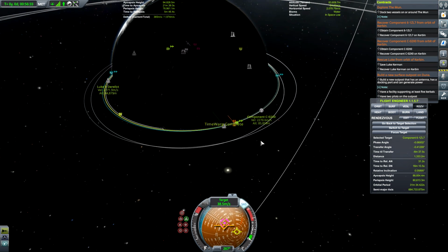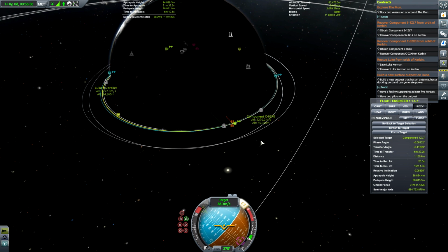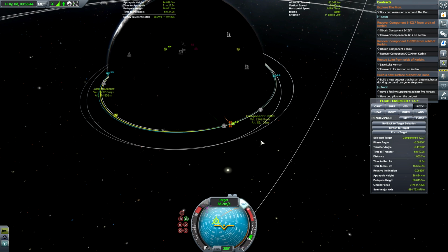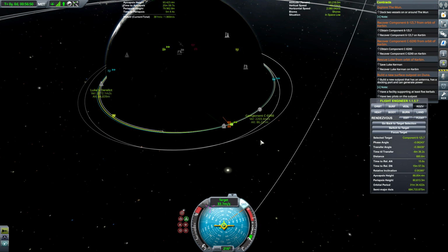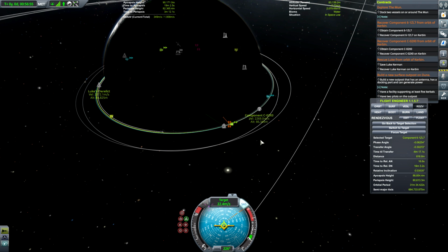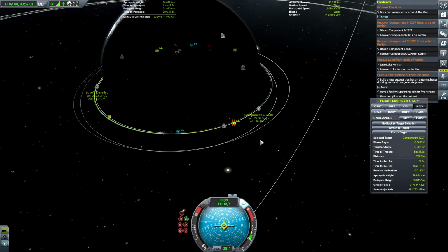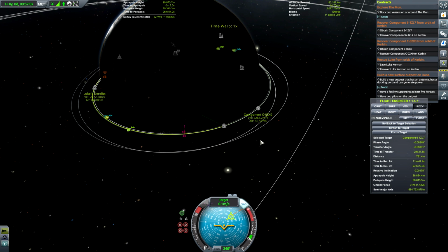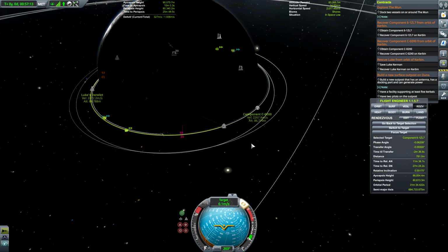All right. We're coming up on 1,000 meters. That's good. We're gonna burn off this speed. We're only 38 meters separate. I'll burn that off. And all right, now I can fly towards him and we'll be ready.